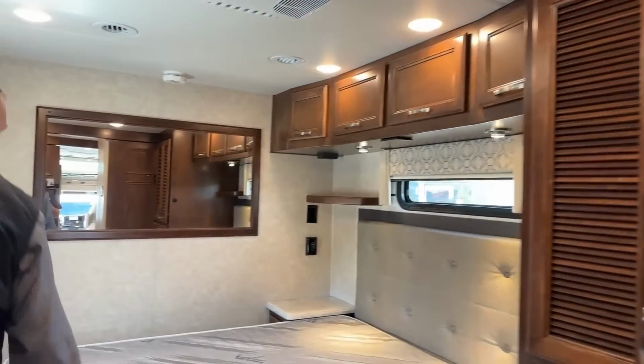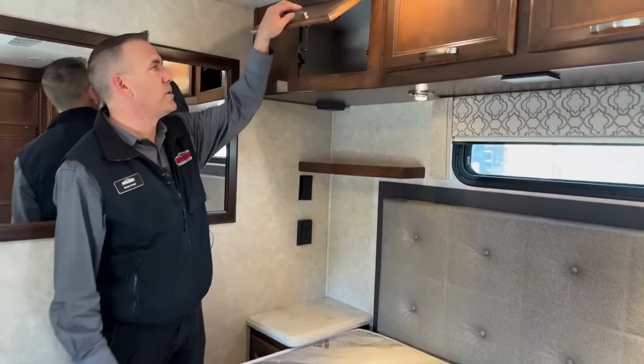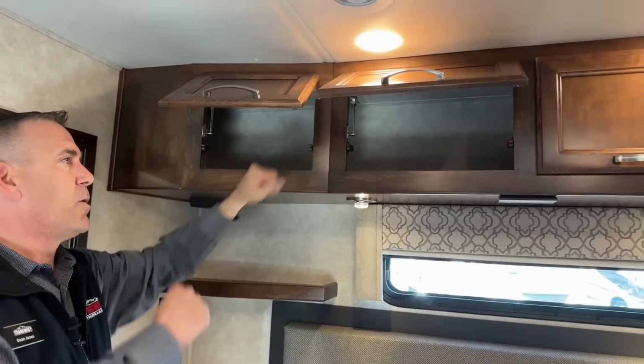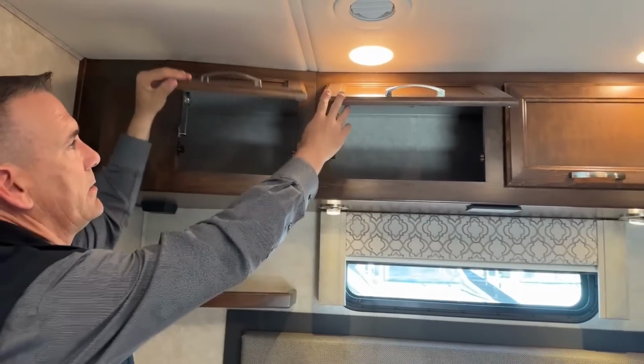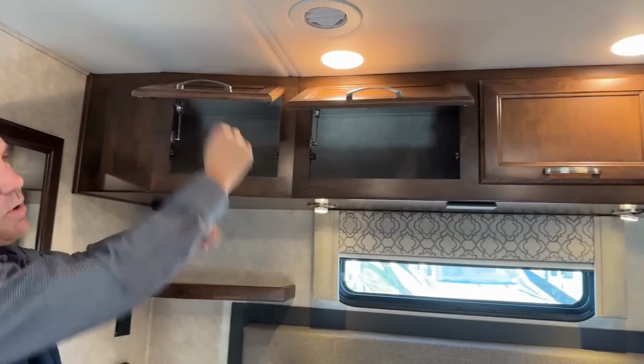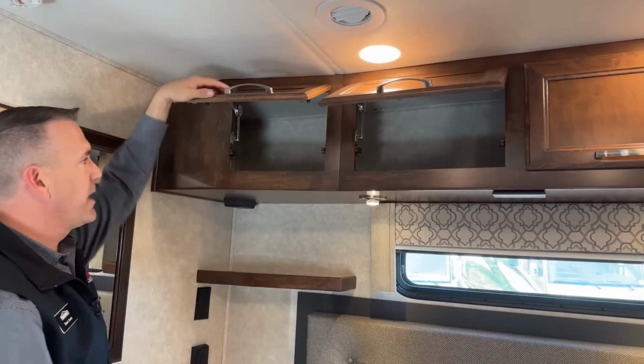Now over here, we've got our bed system. It does have some nice storage above, and again, these hold themselves open while you're loading and unloading, and this kind of angled one doesn't compete with space for this one. So a lot of systems you've got to open one or the other. This one you can open them all. Again, put longer items in there if you'd like.